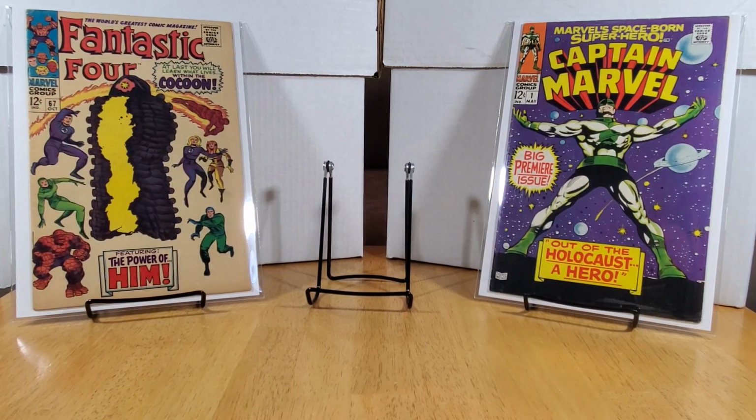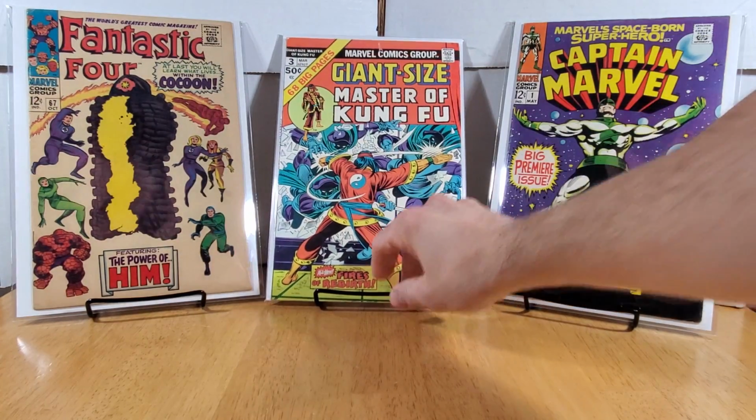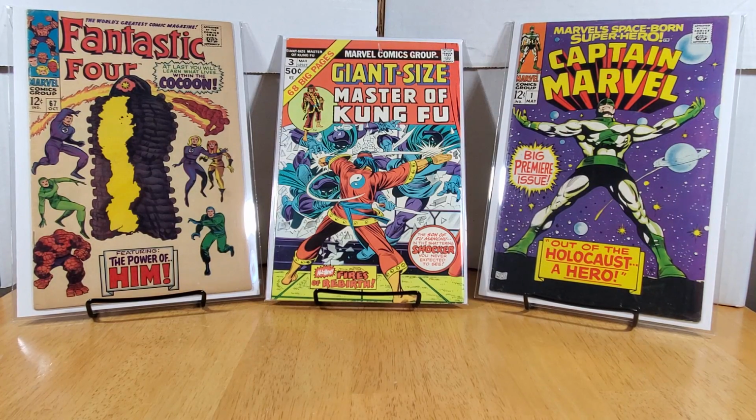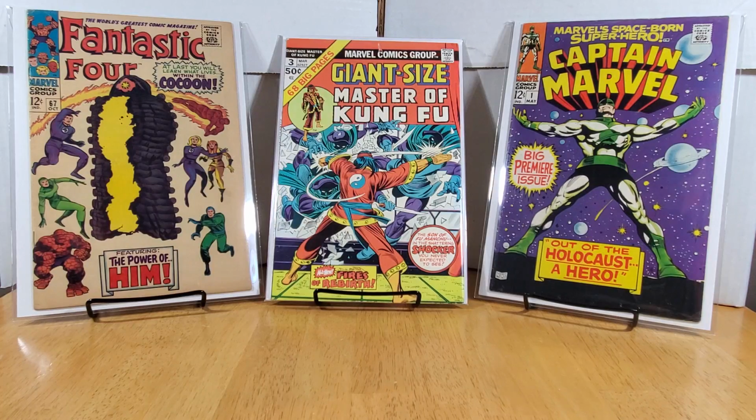All right, a few more Bronze Age books. Giant-Size Master of Kung Fu, which is the first Shadow Stalker and Clive Reston. This has got a Gil Kane cover. It's from 1975. I don't remember if this is a key or not. I don't think it is, but it was a few bucks, so I think it was $3. So I grabbed it. It's got a little bit of a hole near the logo, but still.